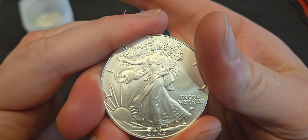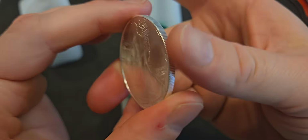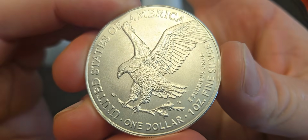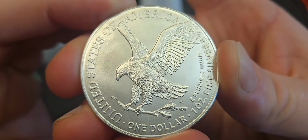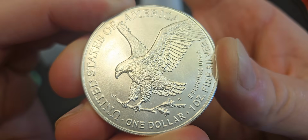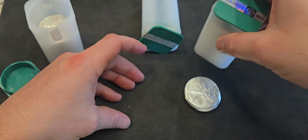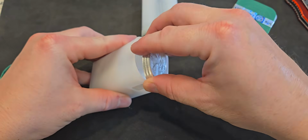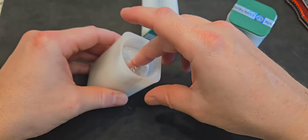And right now, one of my main goals is to fill up a monster box of these American Silver Eagles. So to finalize everything, with this purchase, this puts us at 2 tubes and 3 single American Silver Eagle coins for now. So we are almost 10% of the way there.